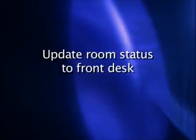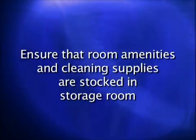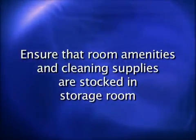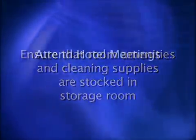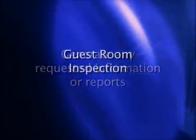Update room status to front desk throughout the day. Inspect guest storage rooms throughout the day to ensure that room amenities and cleaning supplies are stocked. Attend hotel meetings. Generate any requested information or reports. Now let's follow a guest room inspection in full detail.